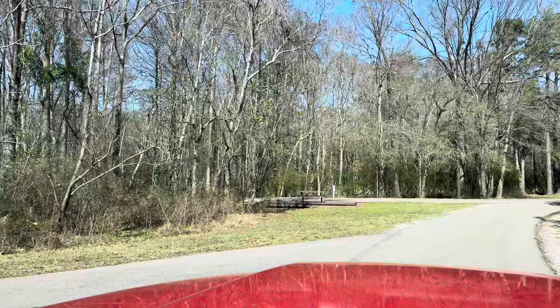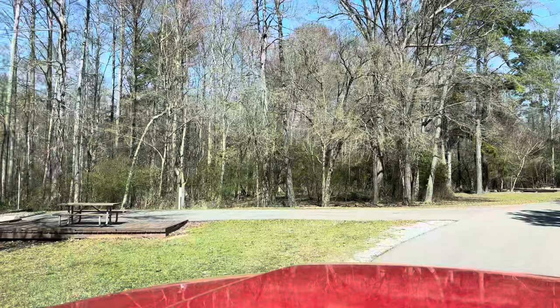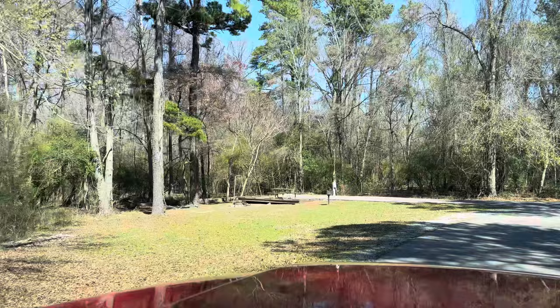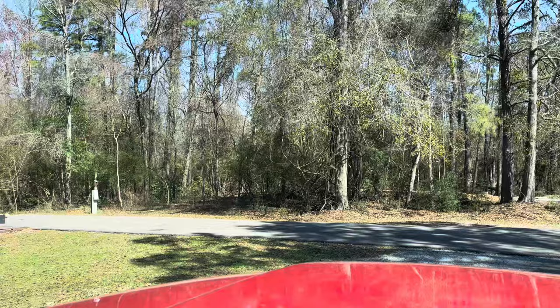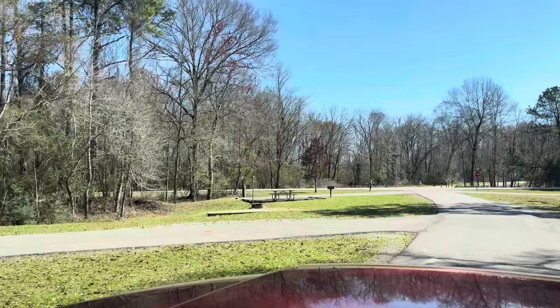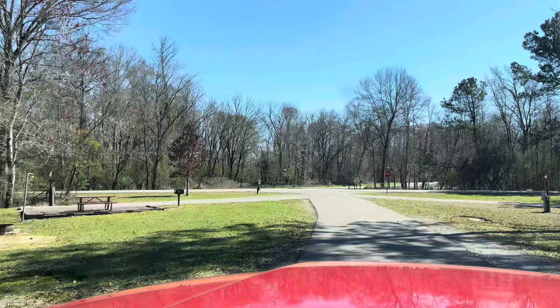I like the flags, though. That's a nice touch. Yeah, it is. And this other empty one here on the left is 113. There's a big site on the inside of this loop. They got a whole big corner spread out. That one there is site 114. These are nice sites over there. Look how long this one is, man. You can put two rigs on that one. 115 is super long. They are water and electric only, though. There's no sewer here, but they're long.